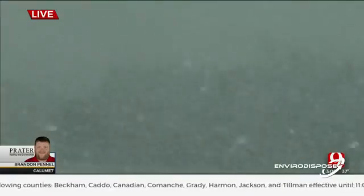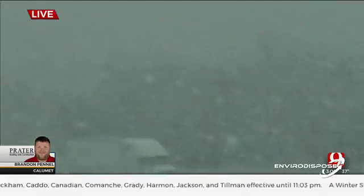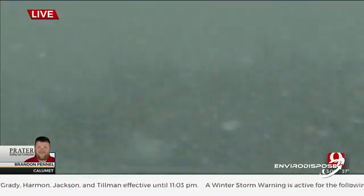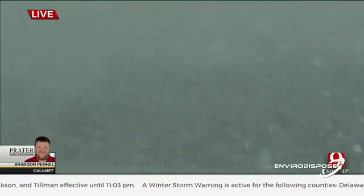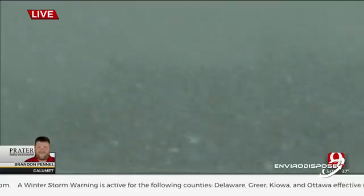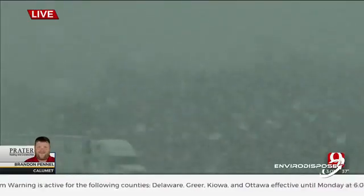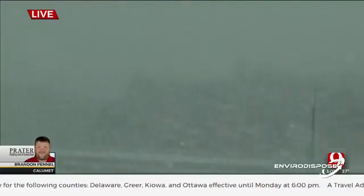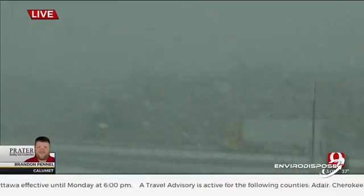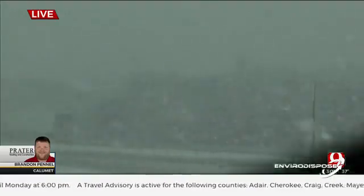But one thing we have noticed, it's been snowing like this for probably 30 to 40 minutes, so it's trying to overcome the ground temperatures. The shoulders and the intersection between the main interstate and the off-ramp are now trying to become snow covered. If this continues for another hour to 2 hours, we may start to have a few travel problems and snow-covered roads out on I-40 in far west OKC. Back to you.